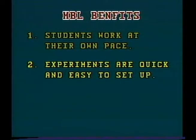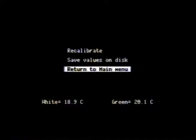The experiments are quick and simple to set up. This enables the students to easily redo them. They get a firmer grasp of what they're studying and set higher standards for their science work.